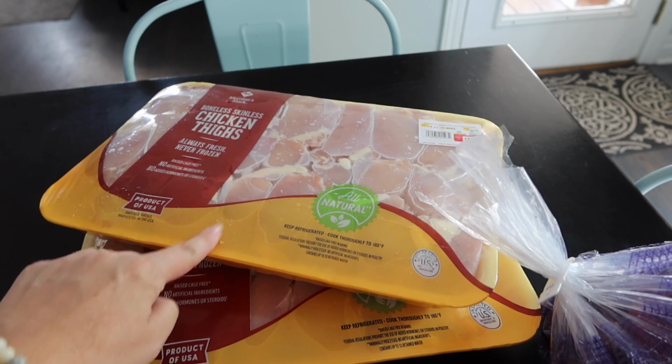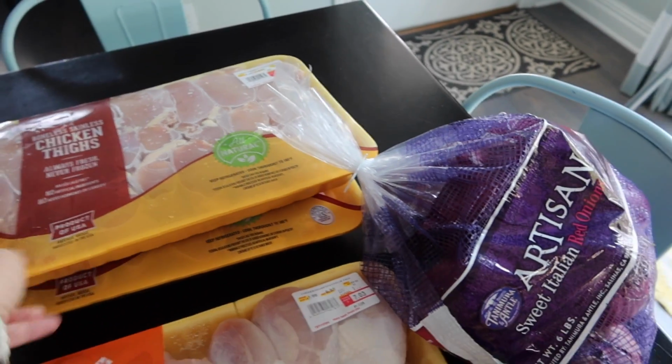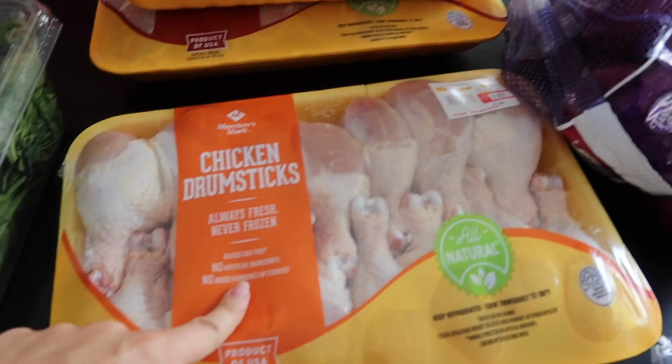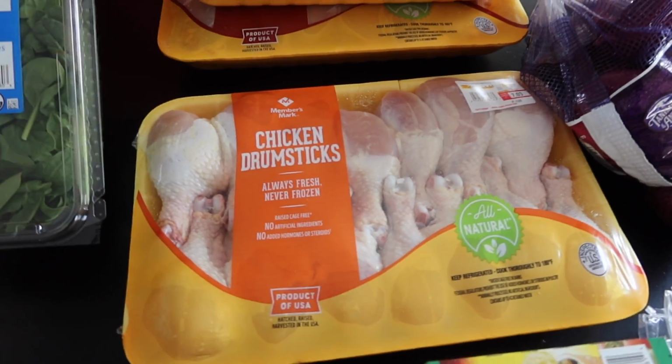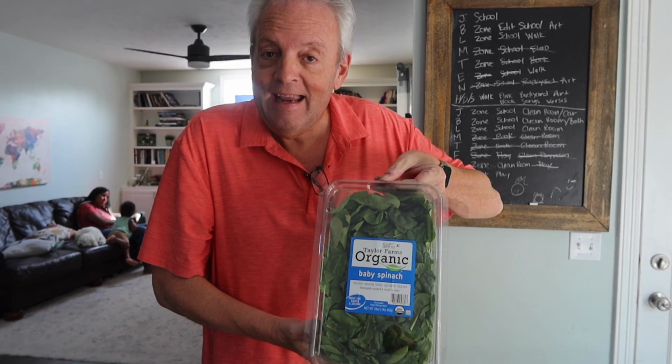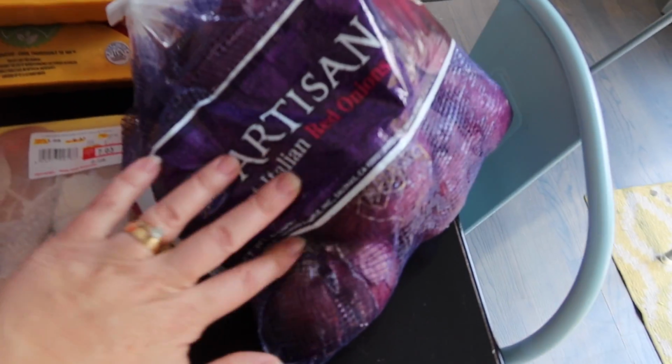2 things of chicken thighs, 1 meal each. And I think one we're doing grilled chicken salads, one we're doing butter chicken with that. And then we're doing a recipe with these chicken drumstick legs. Thank you very much. Organic. Wow. Organic. That's amazing. It never touched dirt. That's not quite how organic we're going.